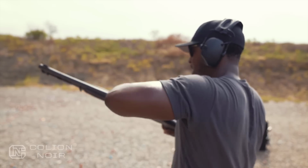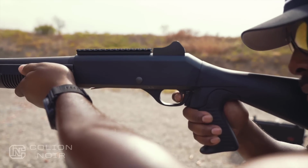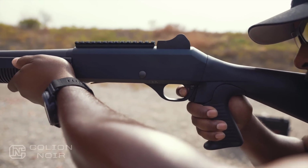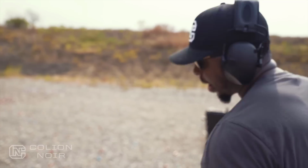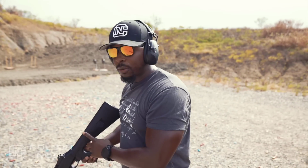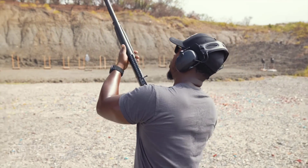Let me show you the trigger dry. All right, so you can see here, there's no take up. And it's just a clean, crisp break. Okay, calling it a 1911 trigger might be a bit much, actually. A clean, well-tuned version of the P30 trigger in single action mode, that's kind of what this feels like. So, that's the trigger on this bad boy.